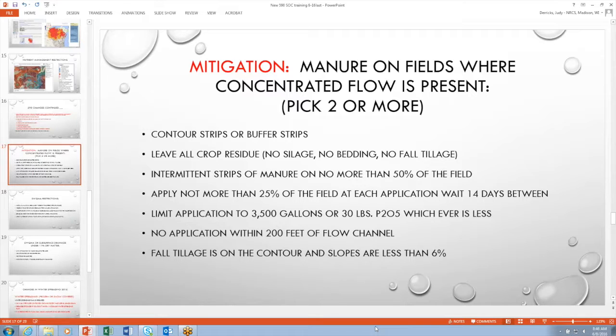Number 1, you can pick contour strips or contour buffer strips. If you need to know what a buffer strip is, the practice standard for buffer strips is up to date or will be shortly. Buffer strips are a minimum of 14 feet of grass on the length of slope, and contour strips are the same size field where you have alternating strips of grass. So buffer strips are grass, but they're smaller strips than a contour strip. But either one works and is part of a mitigation process.